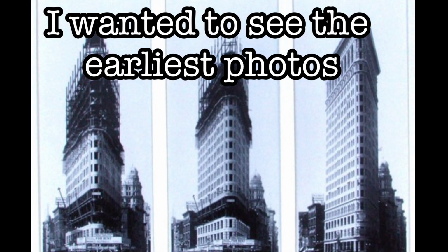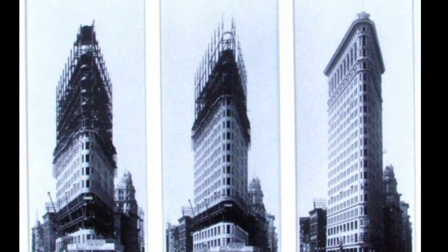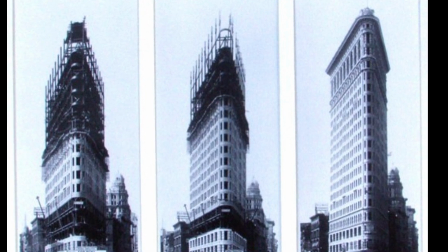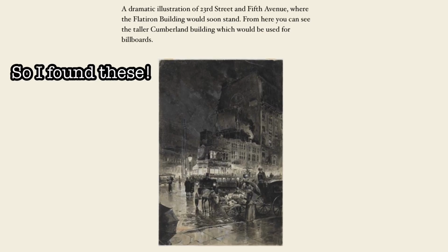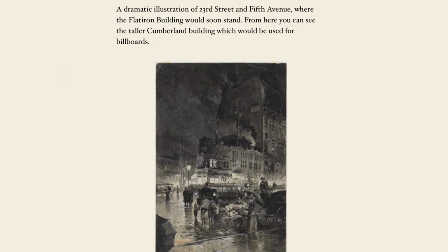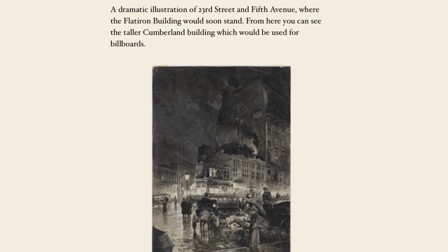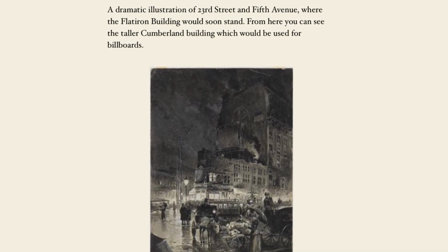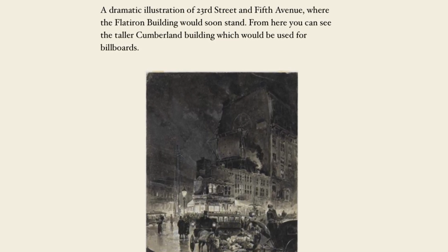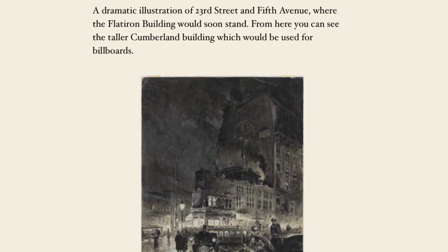I just needed to see more. I needed to find more pictures because all I was seeing was this stuff right here. I couldn't find anything, so I had to go further. And I just found this here. I found only a handful of these that have the building before. And I think this was even like what they've cut down. I think they cut down the rest and added it because remember it was really tall at first.